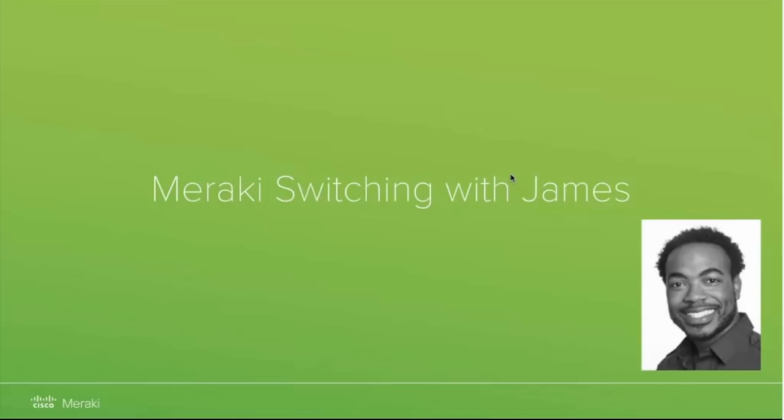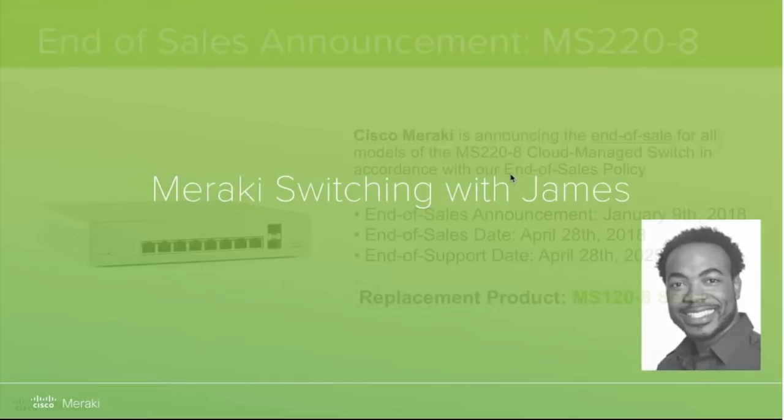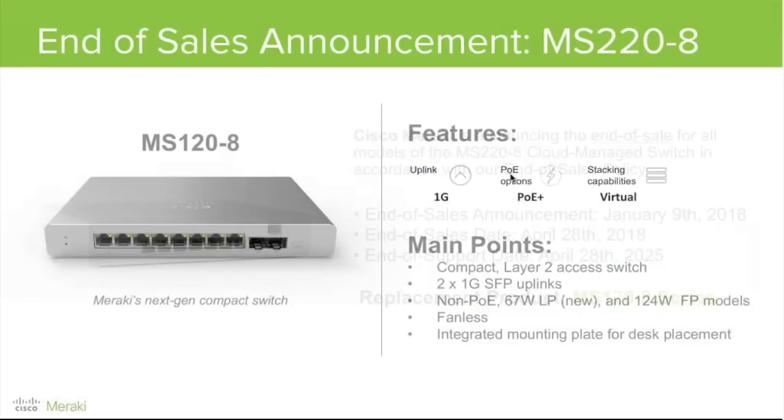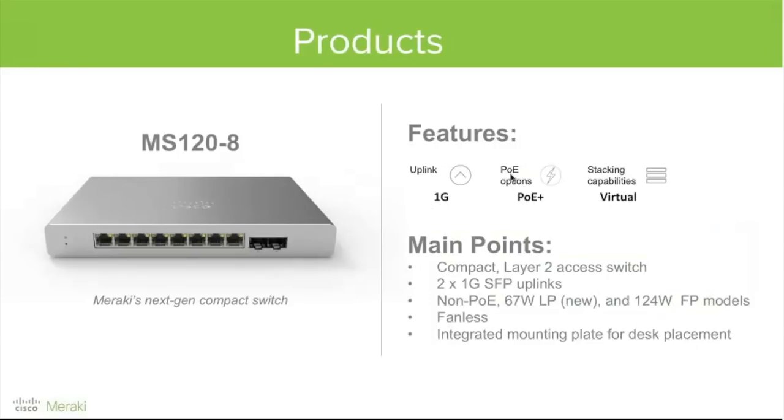Hello, everyone. My name is James, and I am the product marketing manager here for switches at Cisco Meraki. So we're just going to go ahead and get started with an end of sale announcement for the MS220-8. We will be ending the sale of this product on April 28th, and will continue support for the product for 7 years thereafter. But importantly, we have the replacement, and our replacement is the MS120-8, which is an 8-port switch.